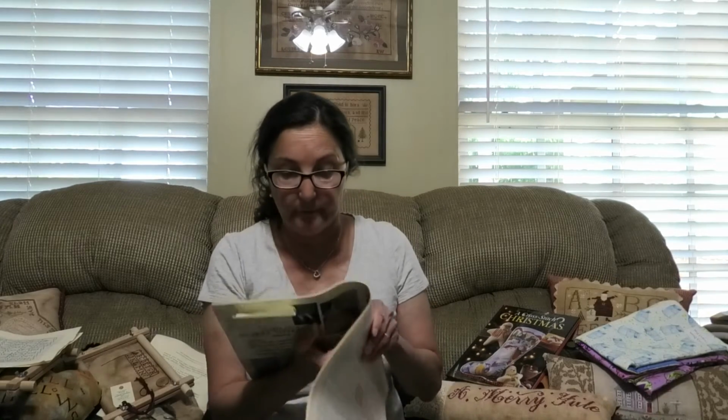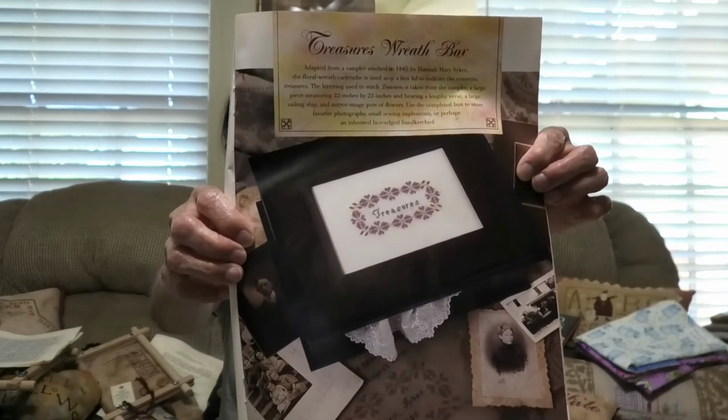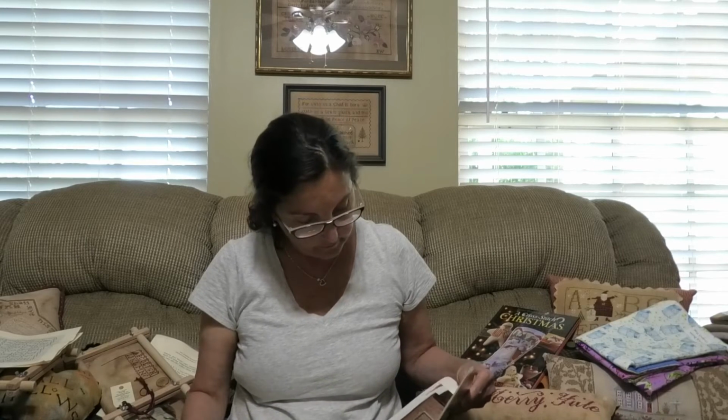Then you've got Treasure Wreath Box by Hannah, reproduced by Lorna Reeves. Okay. Oh, then you have this fabulous sampler. Oh my goodness. This is a Boston sampler.